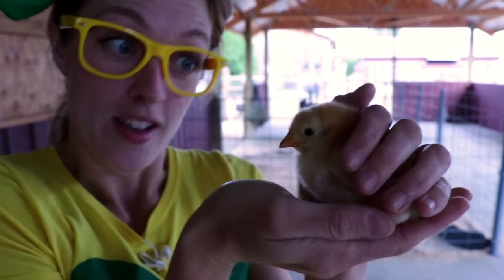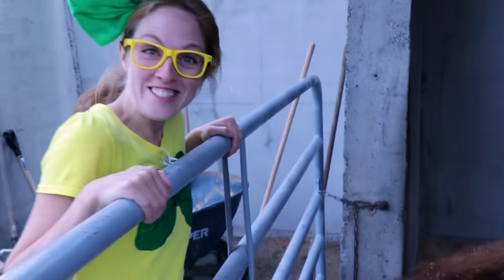You miss your siblings? I'll put you back now. There you go, little guy! Thanks for letting me pet you! Oh, they're so cute! Oh, check it out!